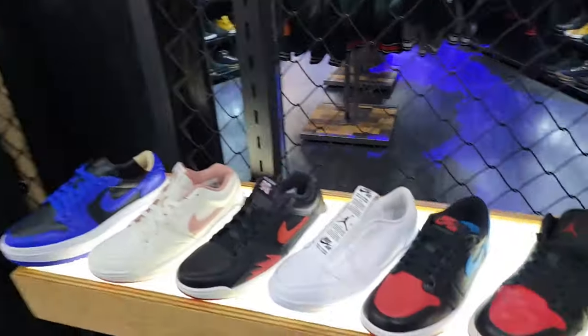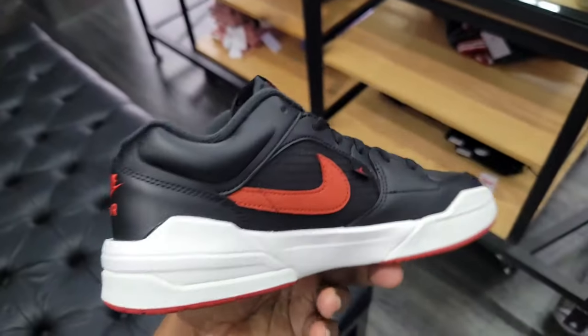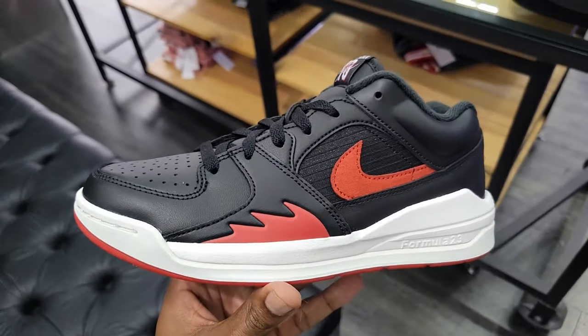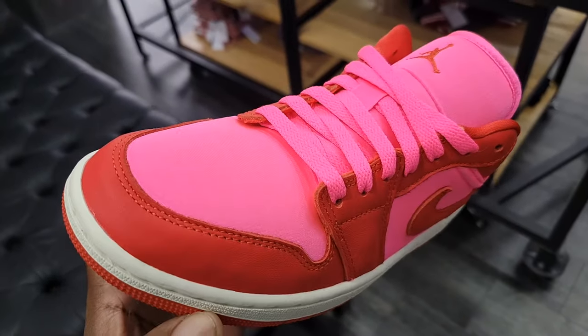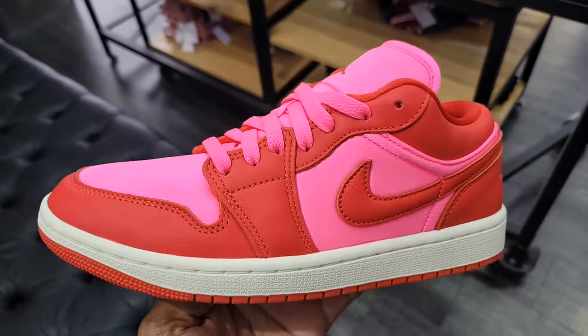Then we got some more stuff down here. Have not seen this color combination on the Stadium 90s. Definitely a bread vibe. Some good materials on here too. And these definitely look solid, man. Second time seeing them in a video. Maybe the girls out there watching might like this. Let me know what you guys think about these.